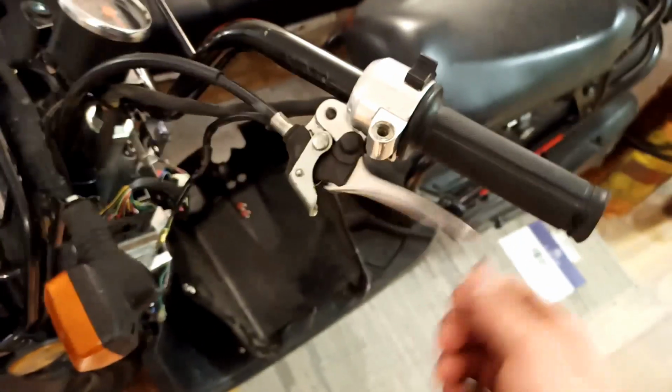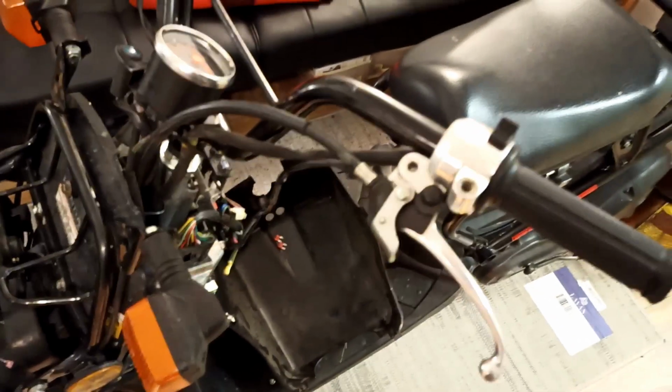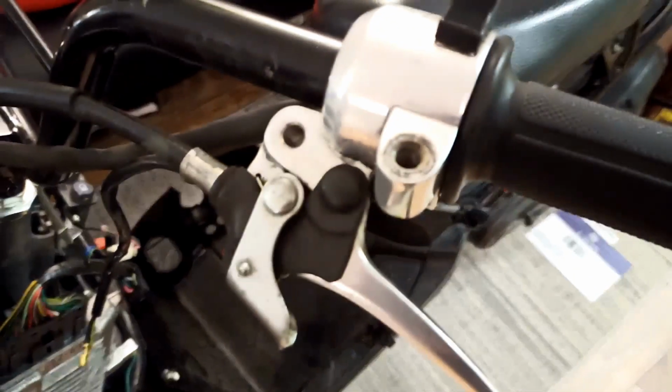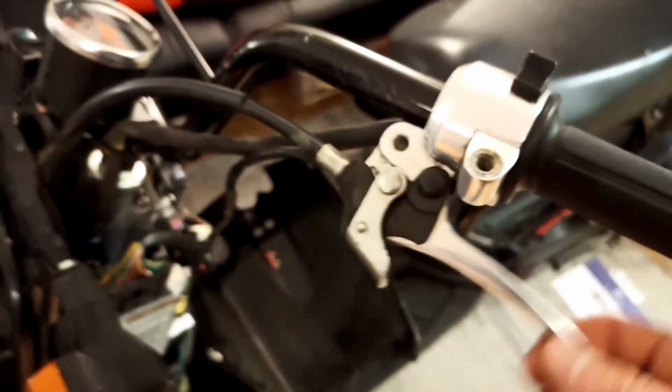I did buy some aftermarket levers off of eBay. I'm just gonna try them out. If not, then I don't know, maybe I'll try and paint these, or maybe not, I might just keep them. But they're integrated into this, so I'm not gonna try too hard to go crazy. I just wanna stay budget minded. Gonna do a tach speedo delete.